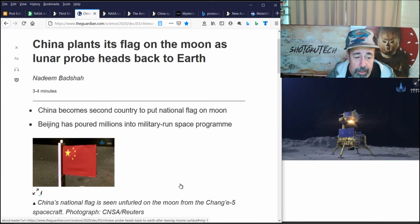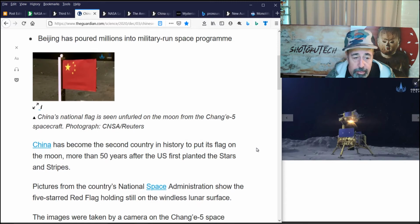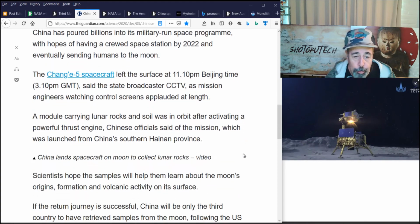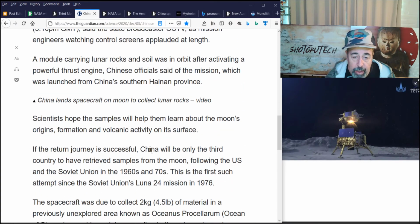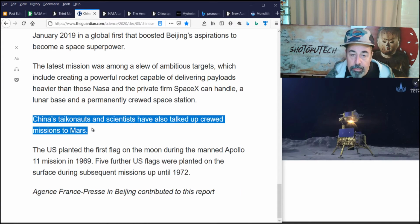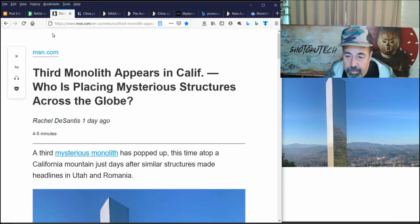Okay, so here it is 2 days later, and Chang'e 5 plants the Chinese flag on the moon, and it takes off. It's returning to Earth with that 4 pounds or 2 kilograms of lunar rock samples and soil. China will be only the third country to have retrieved samples from the moon, following the US and Soviet Union in the 60s and 70s. And this is the first such robotic attempt since Soviet Union's Luna 24 mission in 1976. Remember, Chang'e 4 is still out there on the far side of the moon. China's also talking about manned missions to Mars.